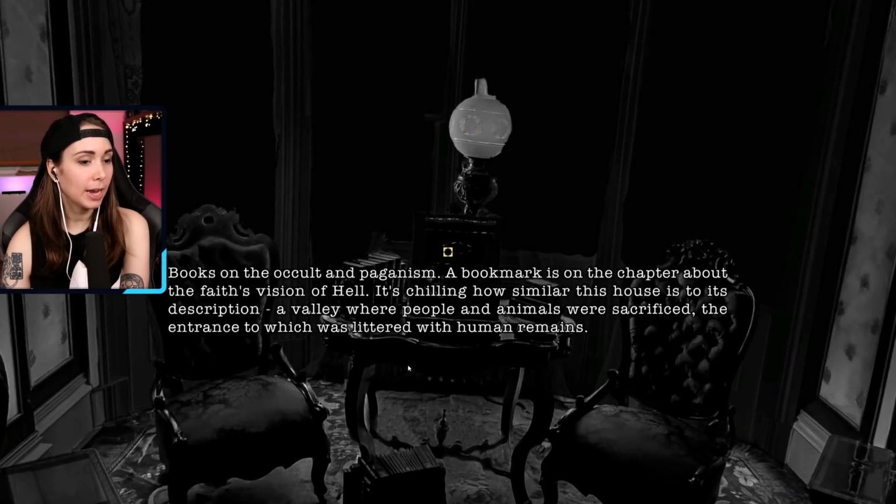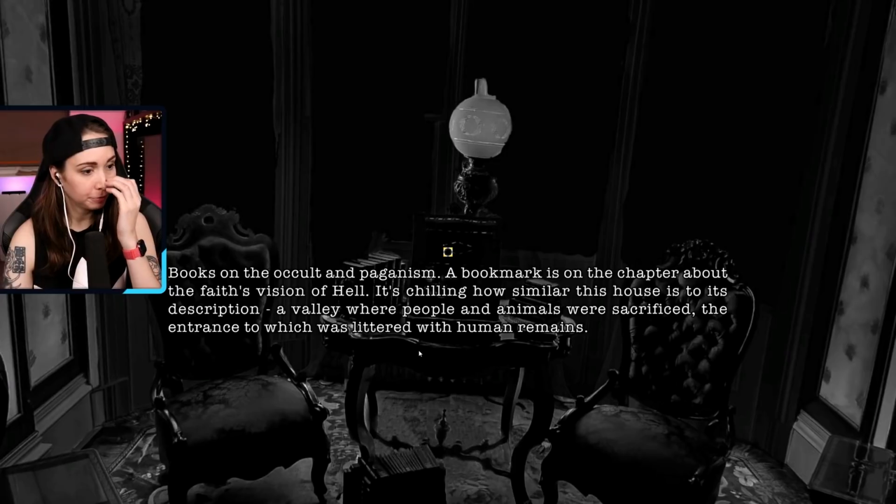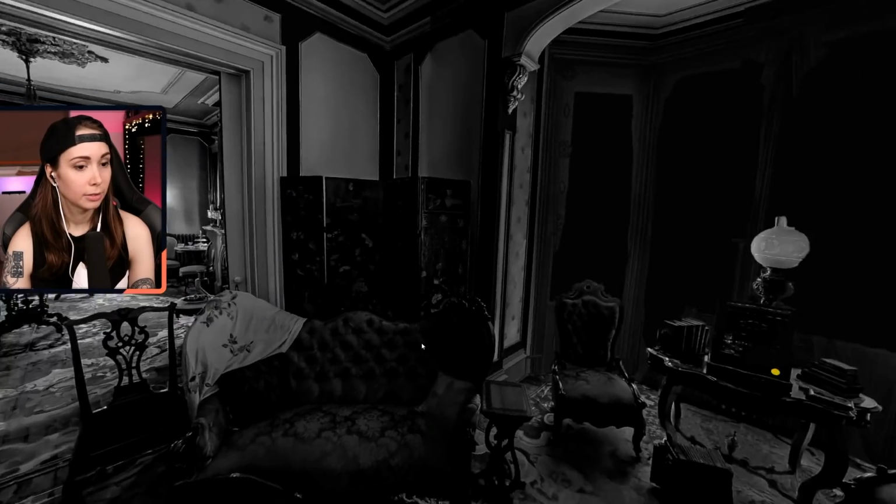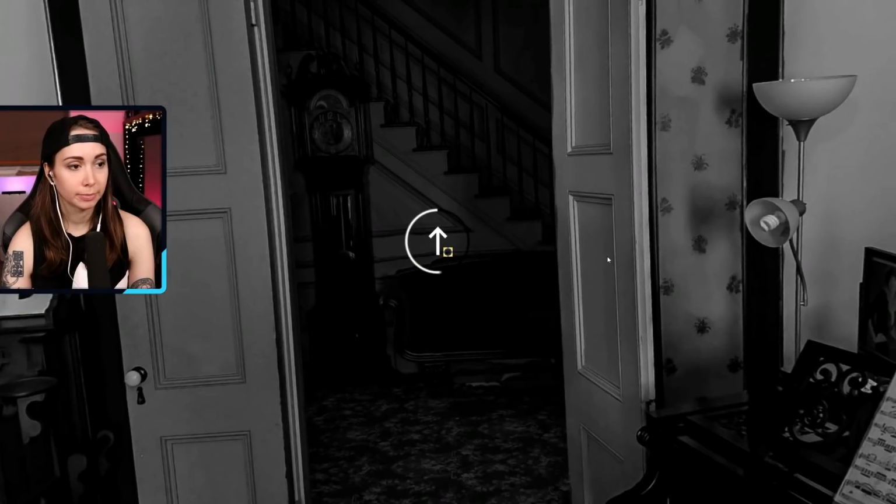Books on the occult and paganism. Bookmark is on a chapter about the faith's vision of hell. Chilling how similar this house is to its description. A valley where people and animals were sacrificed, the entrance to which was littered with human remains. Is that... Oh no, that's not the suit from before.